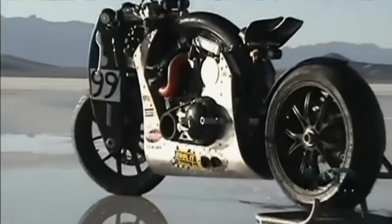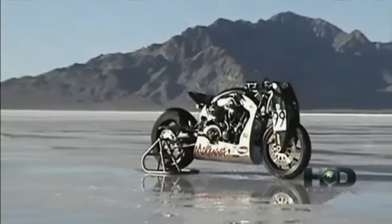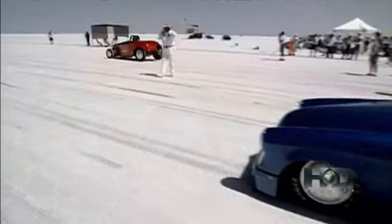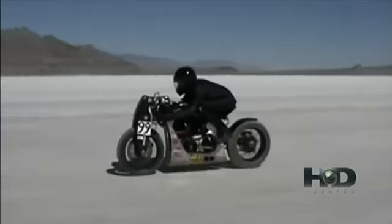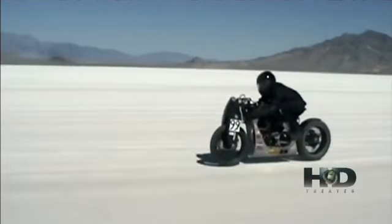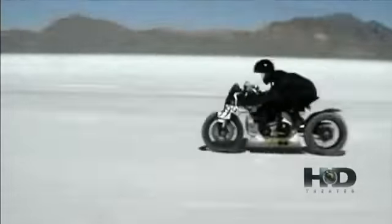And that's official. In 2008, the Wraith traveled to the legendary Bonneville Salt Flats in Utah, where some of the world's fastest vehicles come to test their extraordinary speed. This unlikely-looking bike shattered the world record for a bike in its class by an astounding 25 miles per hour, recording an official speed of 166.5 miles per hour.